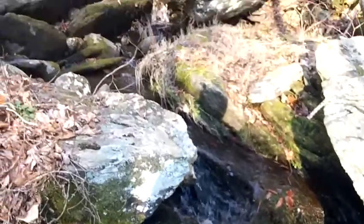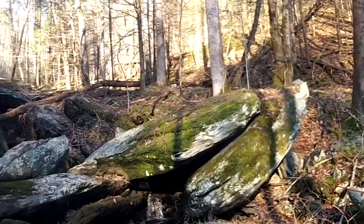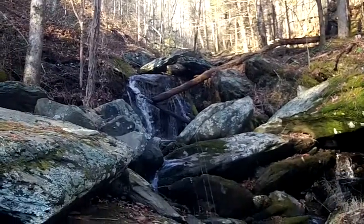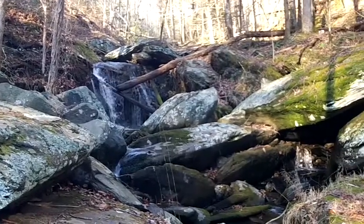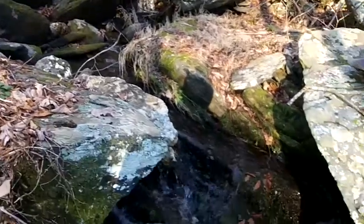I've sent my helper up there on a recon mission. Looks like he's having a good time looking for spots, but looks really nice up ahead. Pretty nice day, at least the sun's out after over a week of clouds and rain. But let me get back to digging in here.